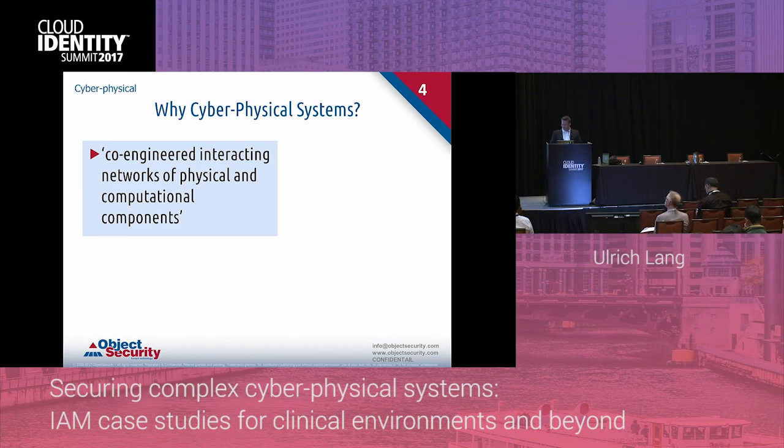Why is this actually interesting? So this is the NIST definition. What is it in the first place? It's interacting networks of physical and computational components. They like to say it in a mouthful, I guess, but what it means is essentially that the physical world is impacted by the IT stuff. So sensors, actuators, everything's moving.